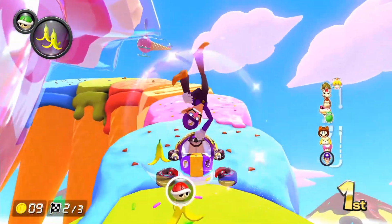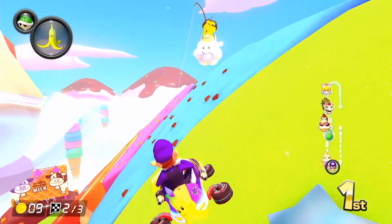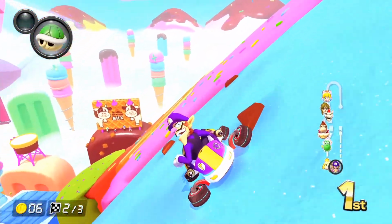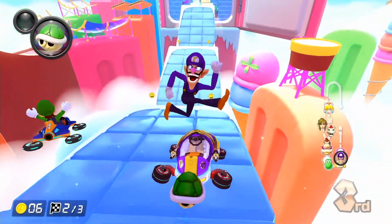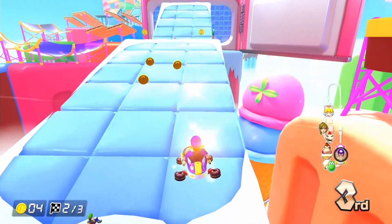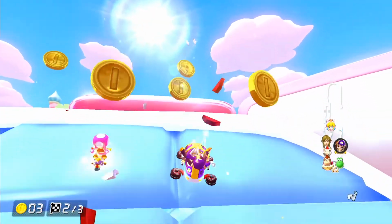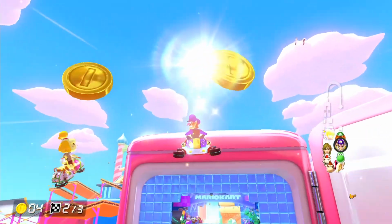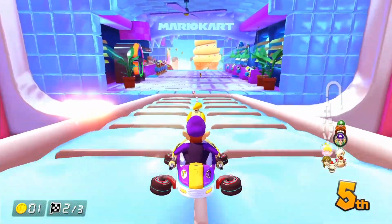I like the design of rolling off wafer ice creams and going through the Cornetto and the ice cream van stuff. But yeah, I don't know. It's just a bit basic, because you literally just drive in an oval. That's what this track is. You're in an oval, except you're doing a lot of trick jumps off stuff. Just an odd track. I really don't know how to feel about it.